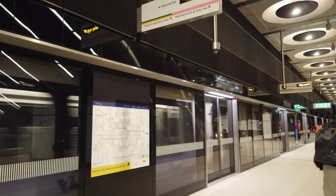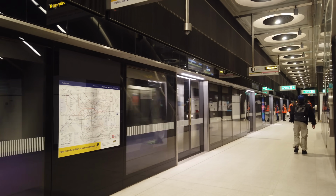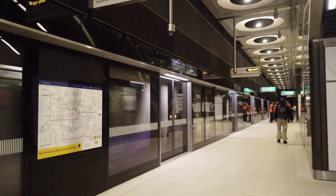Now, with all of that said, one of the biggest problems that large metro systems face is that getting across them can be incredibly time-consuming. Now, to be fair, the Elizabeth Line does solve this problem to some extent, but it's not part of the tube, and it is really only just one line.